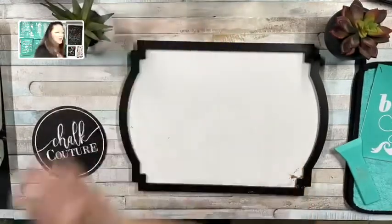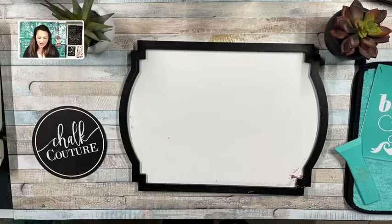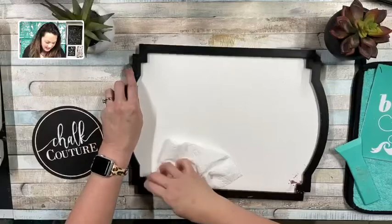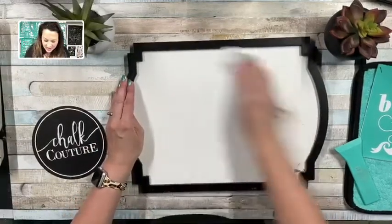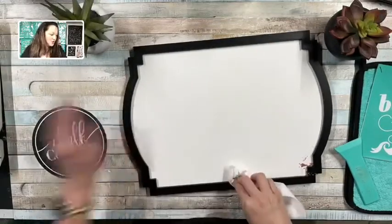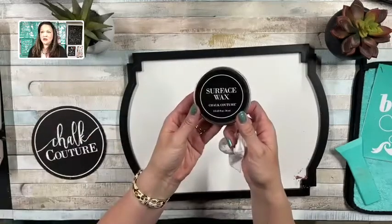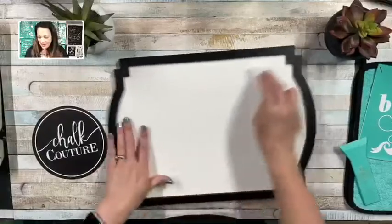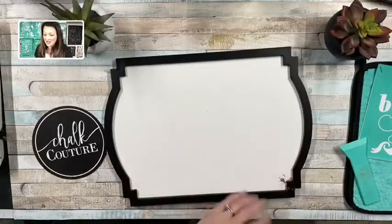Now with these Club Couture surfaces, you won't see any shadowing. And shadowing is where you go to erase it. I know you've had this happen before on a lesser quality surface. You go to erase it, but you can still see what's behind it. Now Club Couture does recommend that you wax a non-Club Couture chalkboard. And you could use our surface wax. It's great to have. It's a nice little tin. And it just protects the surface because, you know, not all surfaces are created equal.